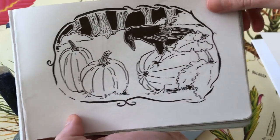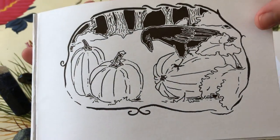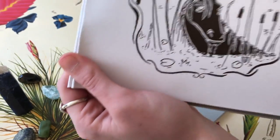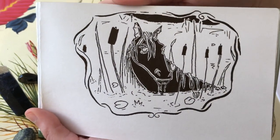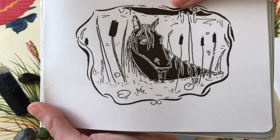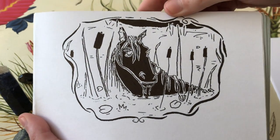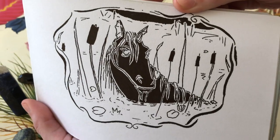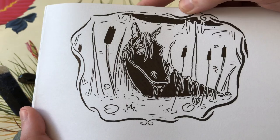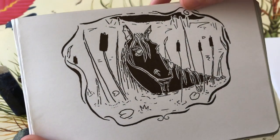This is one of my favorite ones. I even like how the raven turned out. Then this one was Monster Freestyle. So I chose to draw a Kelpie, probably the lake monster's friend. Bog monster, whatever he was. I'm not a big fan of horses, but I think he looks pretty rad. She looks pretty rad. Yeah, I do like how that one turned out.